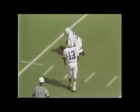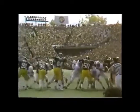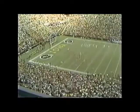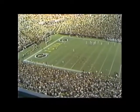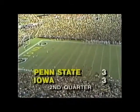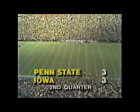Well, Gancitano will attempt a 21-yard field goal, angle to his right. Kick is up, and the kick is good. So Gancitano ties it up, but it is a moral victory for Iowa. Penn State, first and goal at the 4, did not gain an inch. There's a timeout in the action after the score. Penn State 3 and Iowa 3. We'll be back right after this.